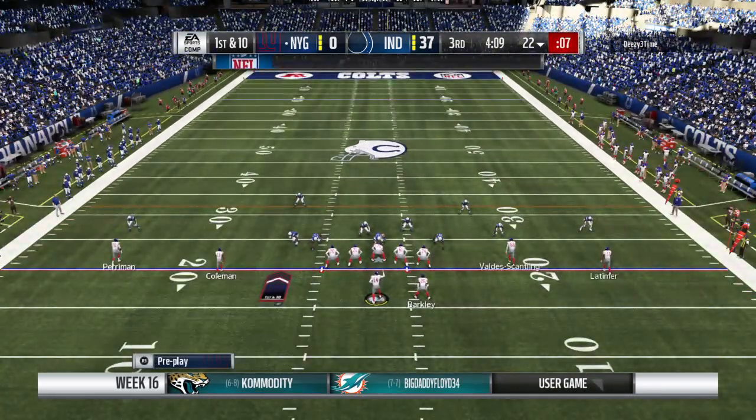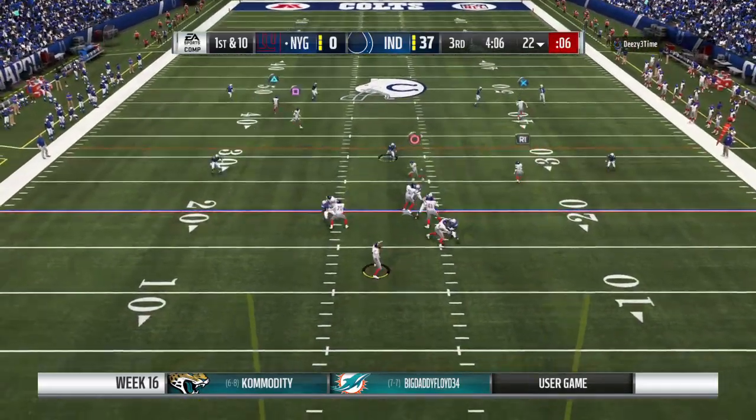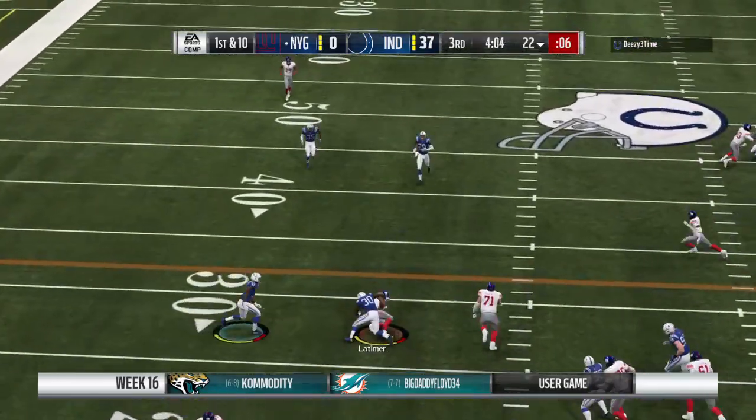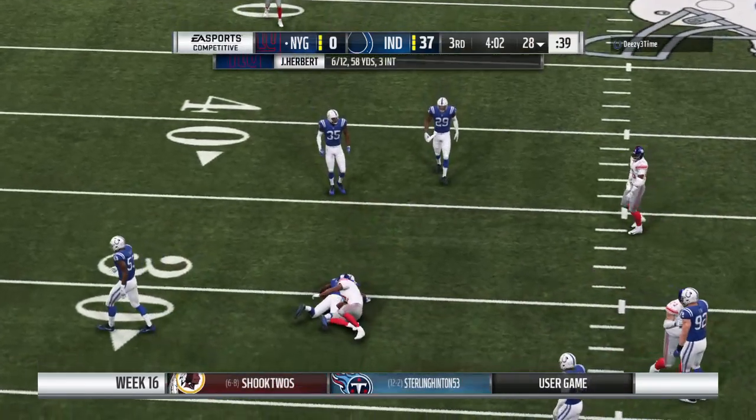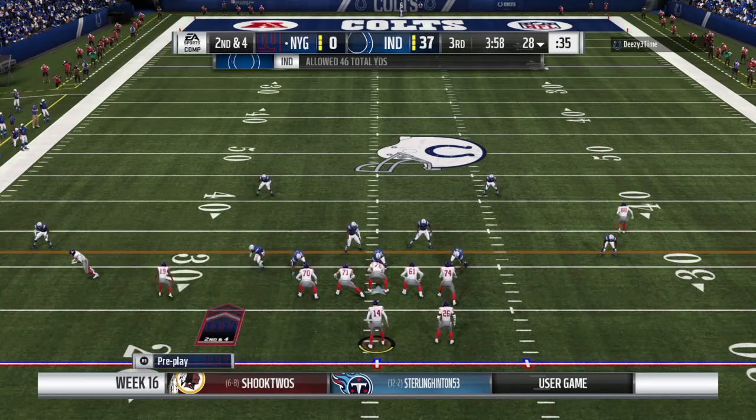Here we go now. 3-19. They'll come out throwing here on 1st down. And this is Latimer, complete. And this one will go to the 28-yard line. A gain of 6 there on 1st.